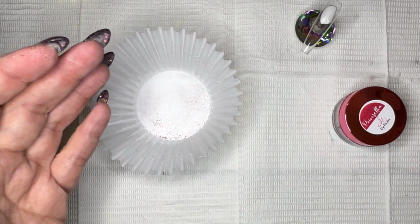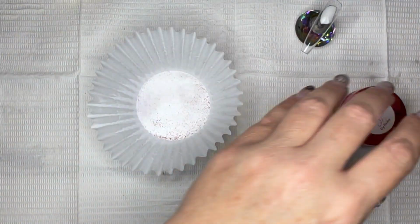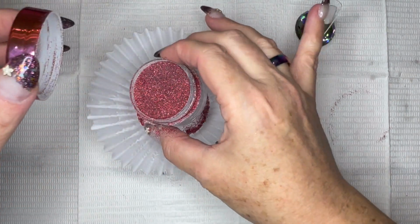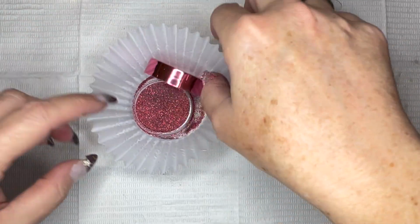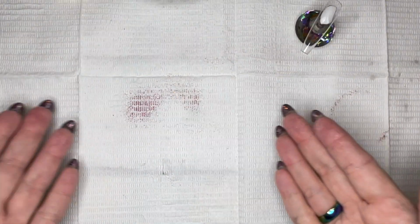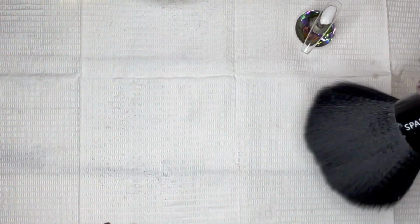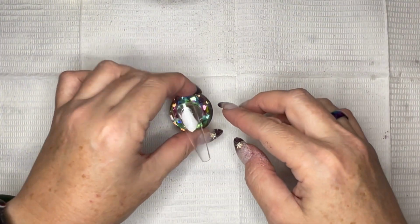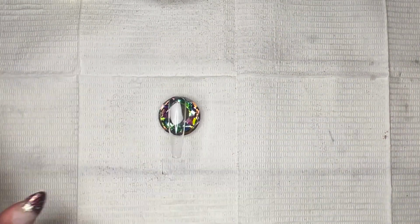Where is my dusting brush? So let's try to open this without getting it all over the place. But we will use this for Rudolph, and it will stay in its little cupcake liner until I'm ready to use it. And look at that, a mess. Hope everyone is doing well. We're gonna start off with a, just everywhere. Now maybe I know why I didn't use it.